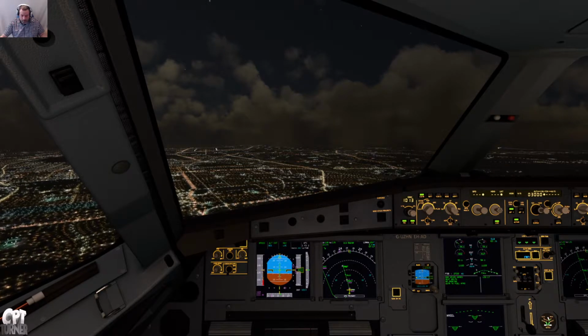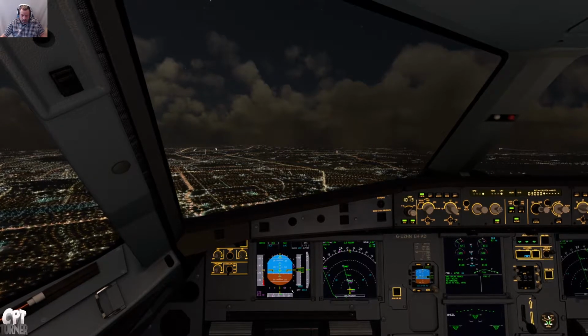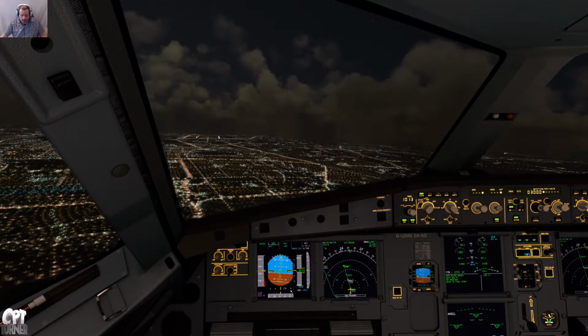Delta 48 climate maintained by level 250. 250 now, Delta 48. Okay.